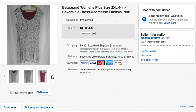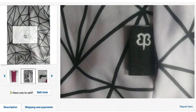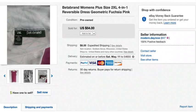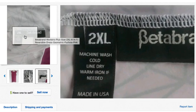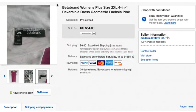Oh, and let me show you. Because this was reversible, it actually didn't have a tag in the back, but what I ended up seeing was this, and I recognized this as Beta brand. I don't know if it's like a little butterfly made out of 2 bees, if that's what that's supposed to be. And then between the layers of the dress, I did end up finding this tag, and this is what you'll normally see on something that's not reversible, or if you find the pants, I think it's usually just printed on the back. And there we go. So definitely a brand to look out for.